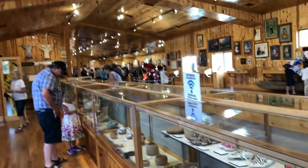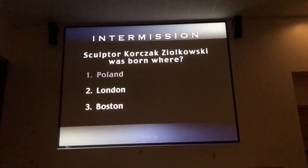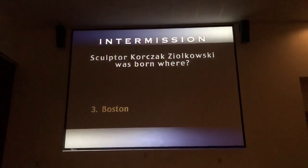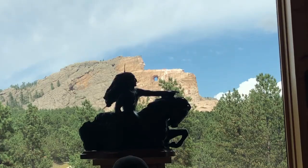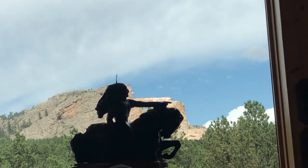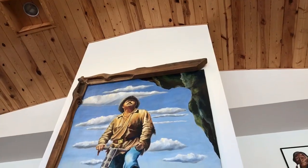There is a wonderful video inside that talks about Korczak Ziolkowski. He's the sculptor, and I'm sure that I said his name wrong, but Henry Standing Bear approached him about this monument, and he agreed to do it. And the entire video is all about the history of it and how it got started and what the dream and the vision for the entire campus out here is and what it will eventually look like.